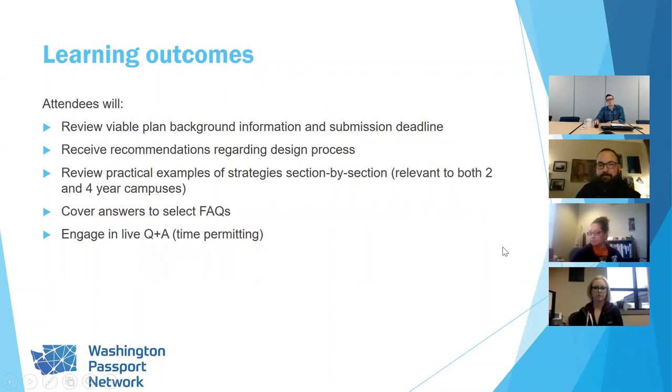I'm going to start just by doing a little framing before we jump into our content. So these are our learning outcomes for today. We want to review some background information, including we want to talk about the submission deadline for viable plans. And we're going to talk just briefly about some recommendations regarding the process. So what should your process look like as you step through designing or updating your viable plan at your institution?